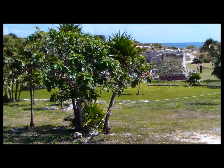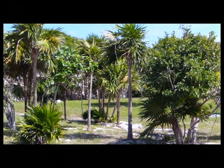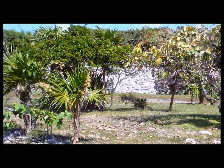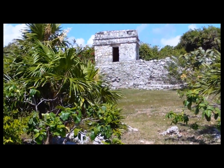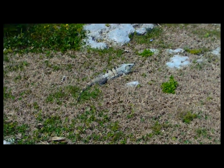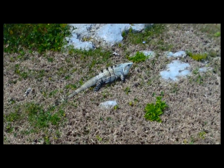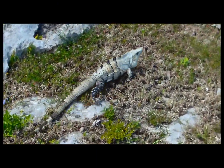Yeah, that's sort of what it looks like. And we're back at the corner. I almost stepped on an iguana. Here he is. He might run. I'm not sure. There he goes.